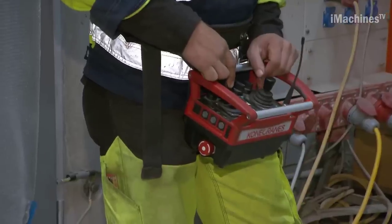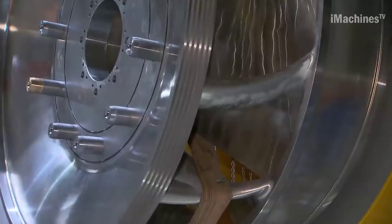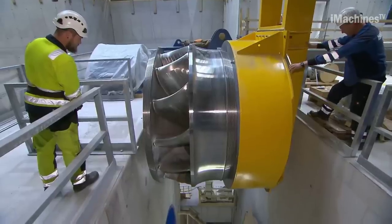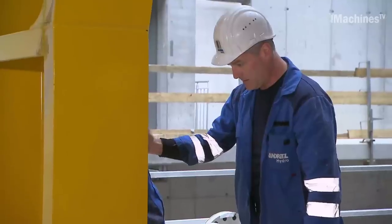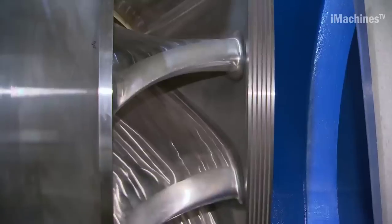Mechanical connections, including shafts, couplings, and bearings, are established to ensure the proper transmission of mechanical power. Thorough testing and inspection are conducted to verify the integrity and functionality of these connections.